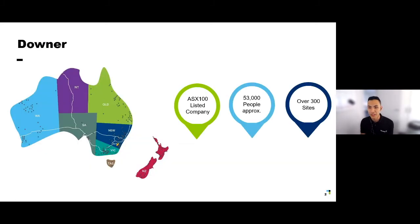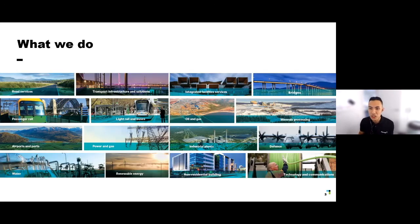So before we go into the presentation, I would just like to quickly touch on what we do in the Downer business. So Downer is an integrated services company that designs, builds, and manages assets, infrastructure, and facilities. We employ approximately 50,000 people across more than 300 sites, primarily located in Australia and New Zealand. We have operations in many different divisions, including road services, facilities, gas, renewable energy, and of course, rolling stock services, to which we belong.